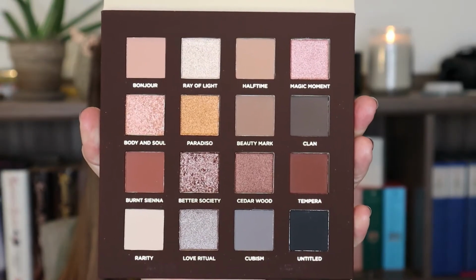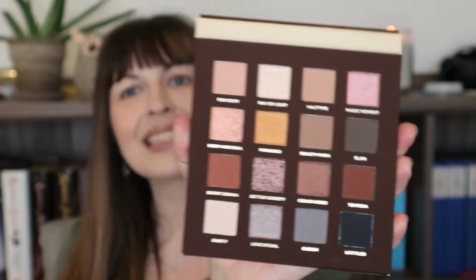But this is what the shades look like. I was super, super excited about this palette because it does run on the cooler tone of things, and that is something that I've always been super into. I don't have a lot of it in my collection because, to be honest, not a lot of it has been available since we've been on a very warm trend for quite a while now. So when I saw this coming out, I knew that it was one that I wanted because it definitely serves a purpose in my collection that I don't have a lot of.